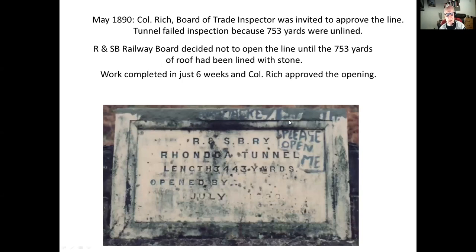So if you see the headstone above the tunnel as it stood at this end, at the Rhondda end, it says Rhondda and Swansea Bay Railway, Rhondda Tunnel, length 3,443 yards, opened by blank. Nobody there. July 1890. They were in such a rush to open it, they never did get anyone along to formally open it. They just opened it to traffic the next day. So that was all part of its sort of odd history.